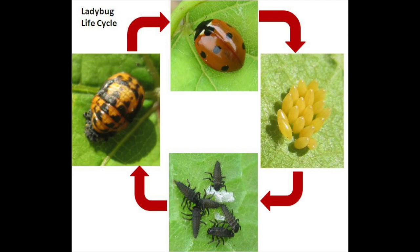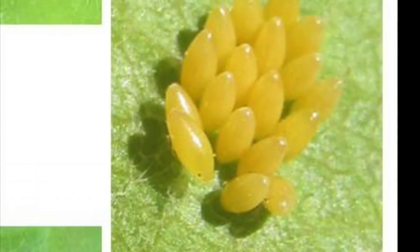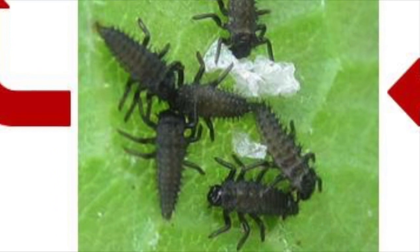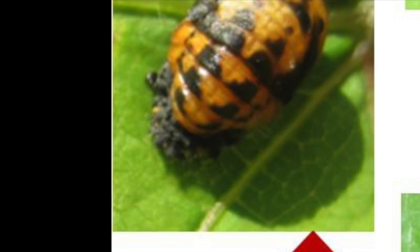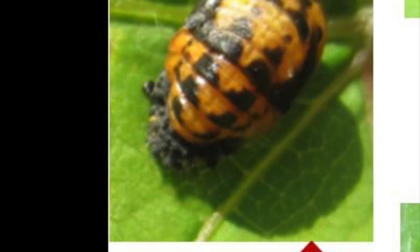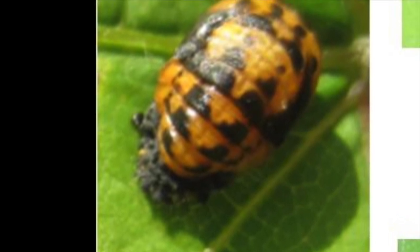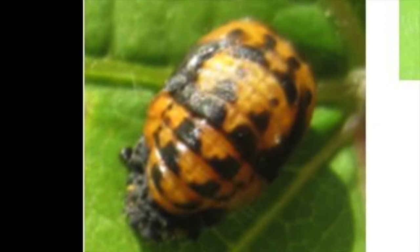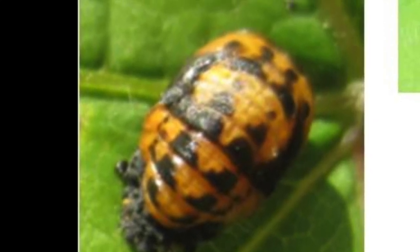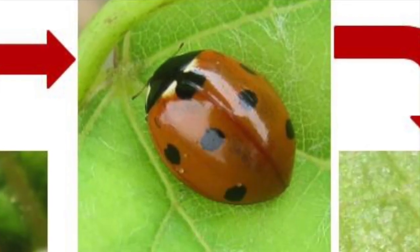Just like other insects, ladybugs must complete a life cycle. The mother ladybug lays the eggs, and then once the eggs hatch, the larva comes out. These little larvae eat and eat and eat and eat until they're too big for their own skin. And they actually shed their first layer of skin before going into their pupa stage. And in their pupa stage, they go through what is called a metamorphosis, which is a complete change. And when they come out of their pupa stage, they have become an adult ladybug.